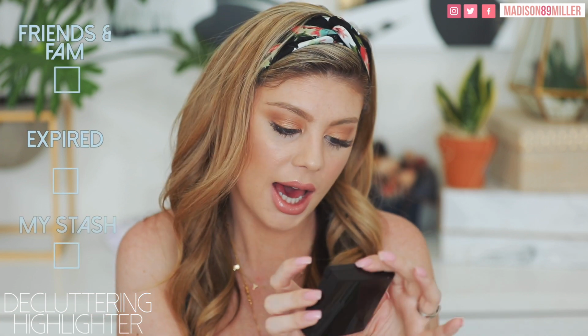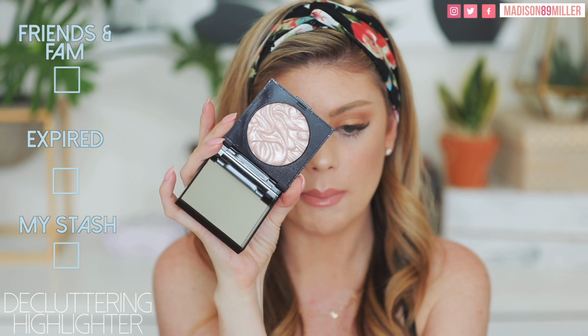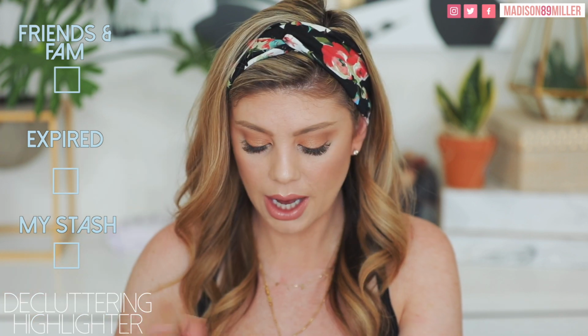All right, so we're just gonna dive in, no particular order. The first thing I have here is a Laura Mercier highlighter. It's a face illuminator in Devotion. This one is more pinky. This one's actually really pretty. This would be really pretty if you had fair skin. It feels good.